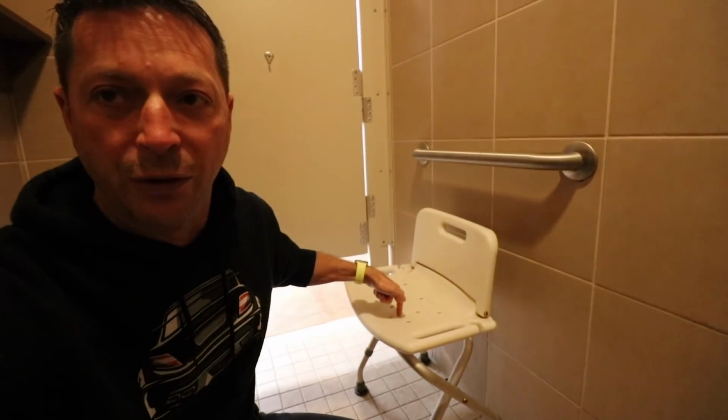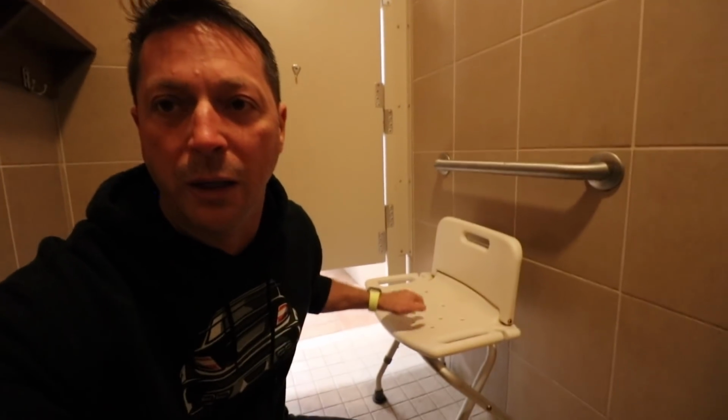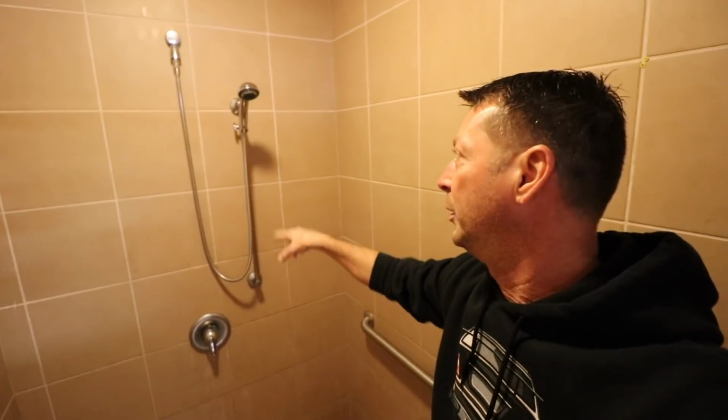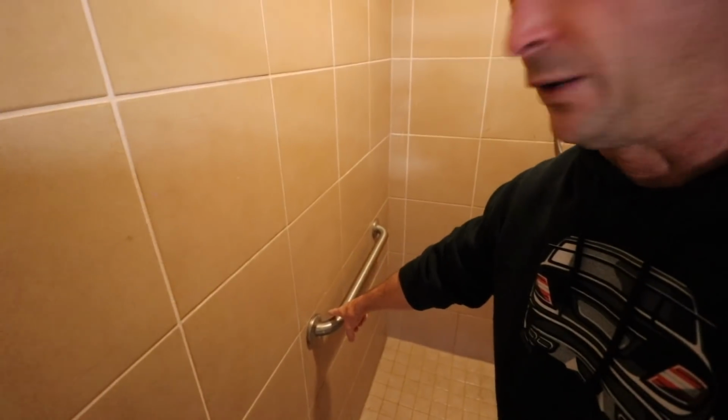fits right in there. A lot of times I like to use the handicap stall if it's available. Number one, it's bigger. Often, number two, there's a shelf bench seat thing, and I use that to store my gym bag. And the other nice thing is the shower head is really adjustable, so I kind of prefer the handicap stall. And then the shower gel can rest here on the bar.